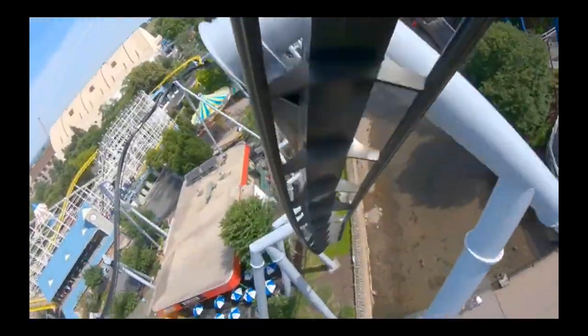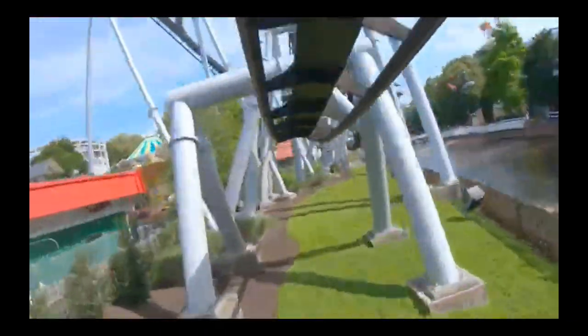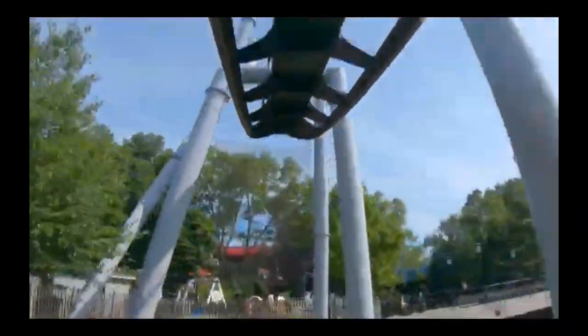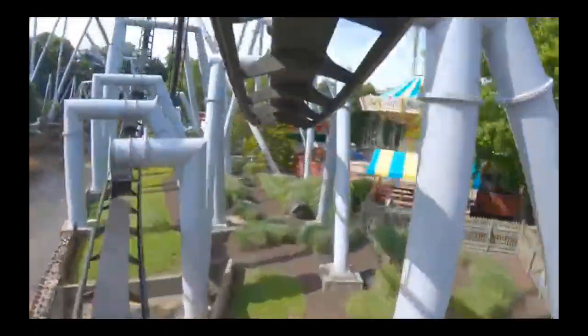After this, you're going to charge through an Immelmann. This is a fun part of the ride. Again, your feet go a little bit numb here, but the main point of this section is to kind of take you along the creek almost. It's definitely really good at doing that. You feel like your feet are going to scrape the creek.